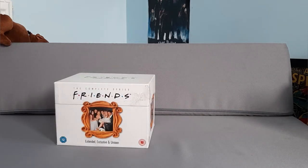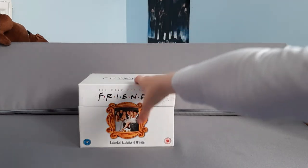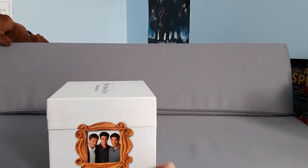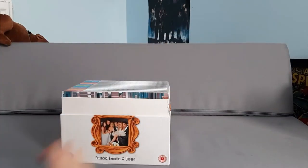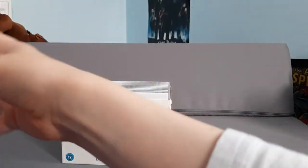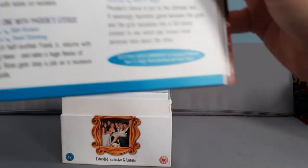the Friends. So this is a 2009 15th anniversary release of Friends Complete. This is the extended versions of them as well. So this contains pictures of all of them. Absolutely nothing on the back. This one is not in great shape, but it was cheap enough. And inside this we have 10 DVDs and a booklet that basically just goes over all the episodes of Friends. Oh look, the one with Phoebe's uterus.